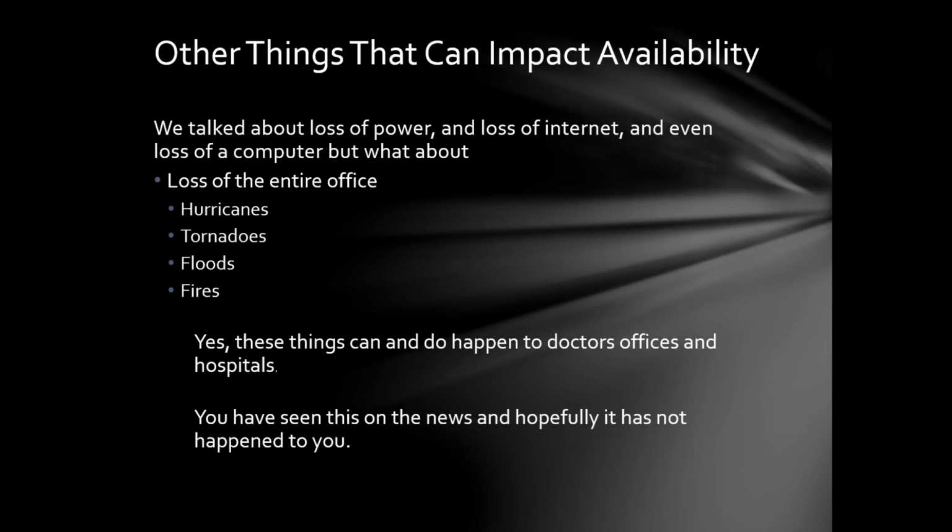The best thing you can do to protect the availability of your medical records is to have electronic medical records, to make sure those records are backed up on a regular basis, and to make sure those backups are stored off-site. The reason I say off-site backup is if you have your medical records in your office and you have your backup in your office and your office burns down, your medical records burn down and your backup just burned down. So off-site backup is huge in protecting the availability of your records.